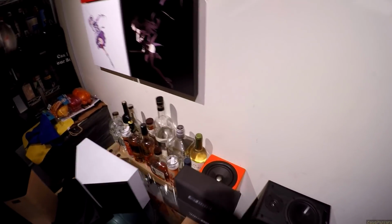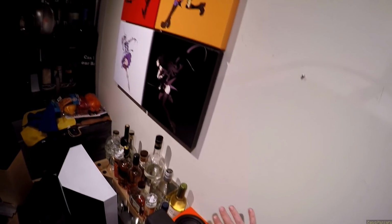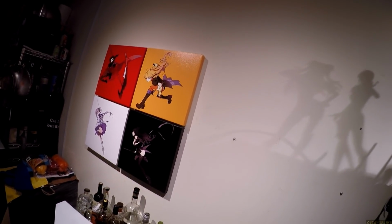Ever. I want to take $60 speakers I had nothing better to do with, lean them against the wall, and then listen to them and go, is that the best rear channels I've ever heard? Yeah, it is. This could be a 45. These are fine. This is fine.